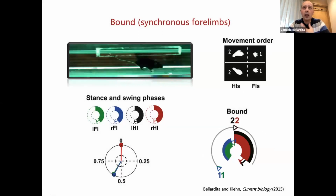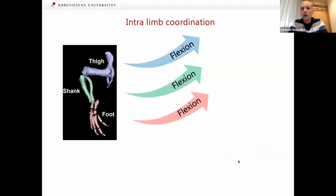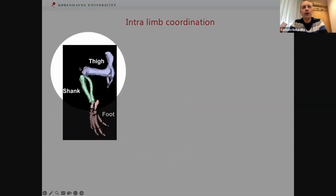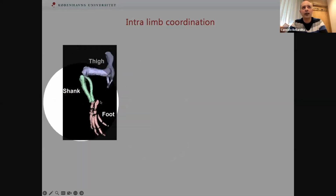Now, one important part that we are clearly interested in the lab is how the brain may generate these gaits. And a first idea of how this may happen, so how the neuronal control of movement can generate and maintain gaits, is clearly given by muscle activity. And to get an idea of the muscle activity, we use the intralimb coordination. So you can see that this is, for example, the hind limb of a mouse. We have a segment, the thigh, the shank, and the foot.